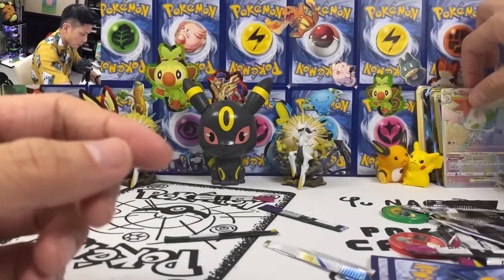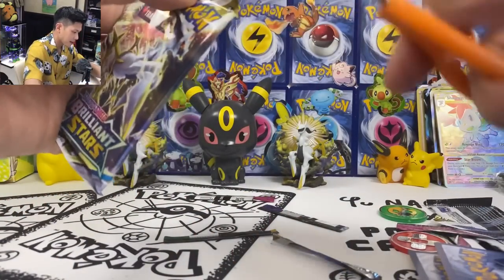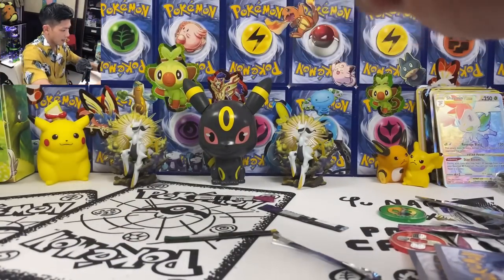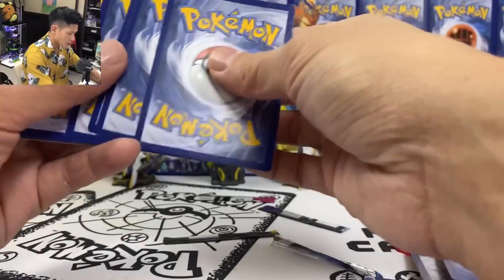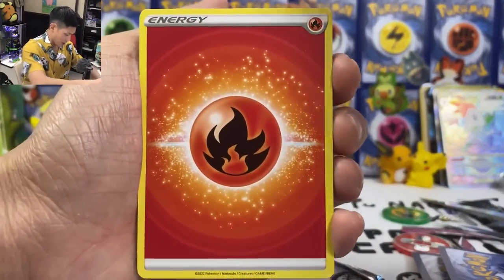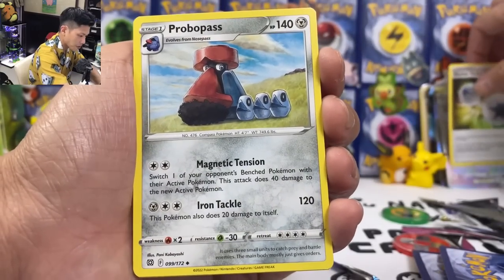Centering looks so off. Final pack, guys. Final packs. Let me do a summary. At least we have something in the summary. At least we got one secret rare. So that's okay. Fire Energy, is that a sign? Double Turbo Energy, that's good.